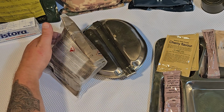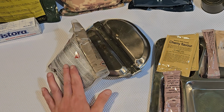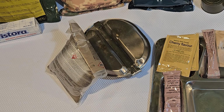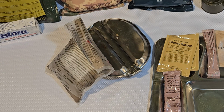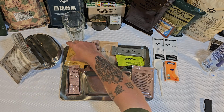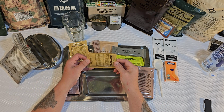Look at that thing. That is a serious exothermic reaction. That is awesome sauce. That thing is popping away. Going to melt the ration table. Zero shits given about that. So we're absolutely going to start out with one of these cherry isotonic beverages. I could absolutely use one.